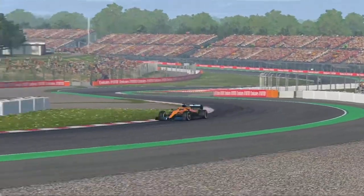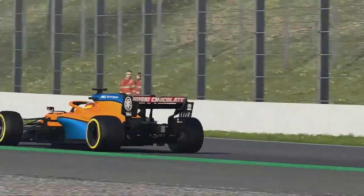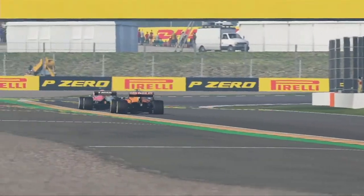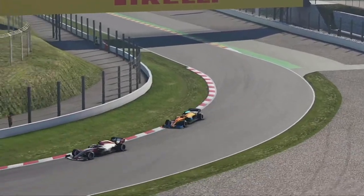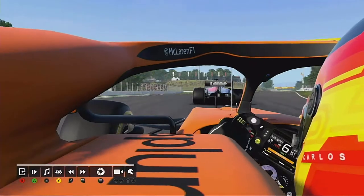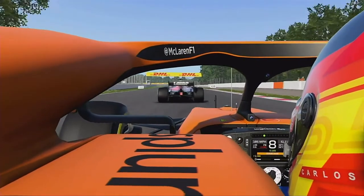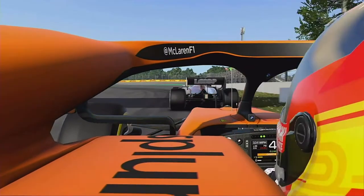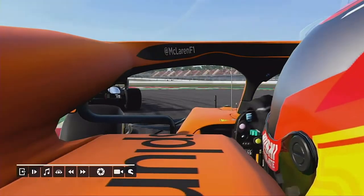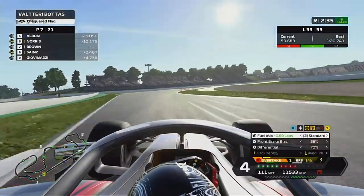This is the first time we are in a position to score points. We got very, very close last time out at the Dutch Grand Prix at Zandvoort. We came P11. But this time, we're in P7. One more attempt for Carlos Sainz. The second DRS time, we just plonked the car right in the middle of the track. We're not giving the Spaniard any chance of getting past us.